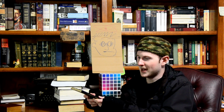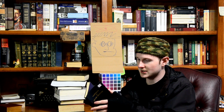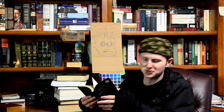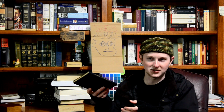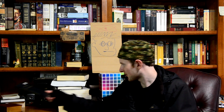Second up, The Handbook of Power Resistors. Very, very cute little book. This one is compiled by H.F. Littlejohn, Jr. Yes. And is basically talking about the basics of resistor technology and how they're constructed, and for what uses certain resistors should be used for. Nice and simple. Very cute little book.